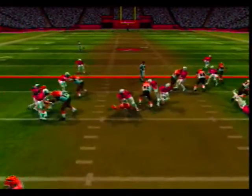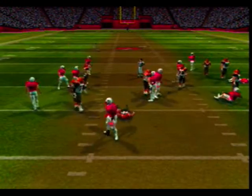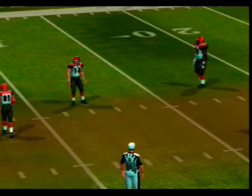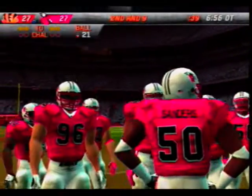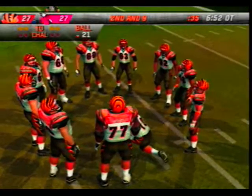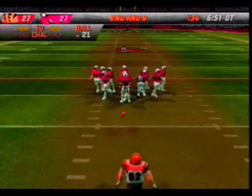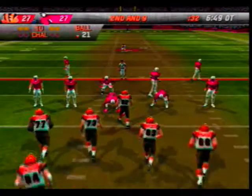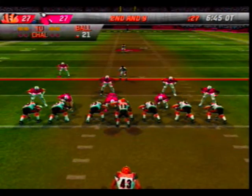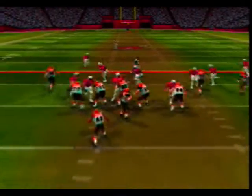Number 43, the deep back, hand it off to the back. Andrews comes up to make the play at the 21-yard line. Number 43 battles his way forward for what appears to be a 2-yard pickup. Ball on their own 21. Only one man in the backfield.